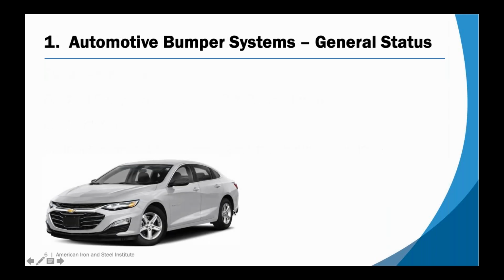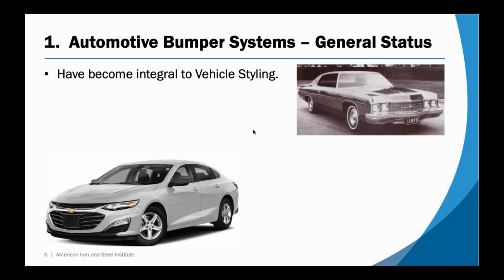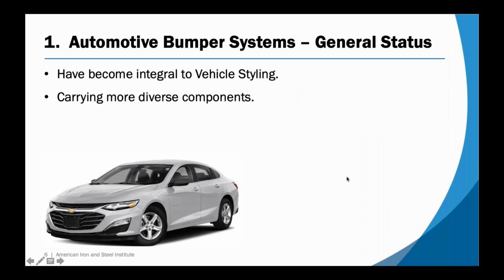So just to give you a general status of where we are with bumper systems, bumpers have become very integral to vehicle styling. In some cases, it's difficult to know exactly where the bumper starts and where it stops. I mean, this is in contrast to maybe when the bumpers first came into the market, where you had a vehicle styled and the bumpers looked very add-on to the vehicle styling. We're not seeing that now.